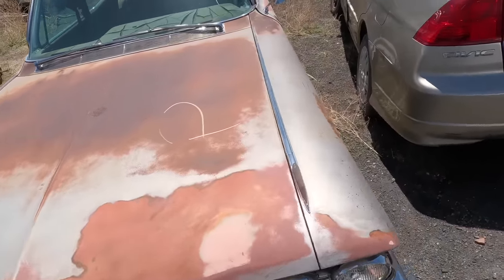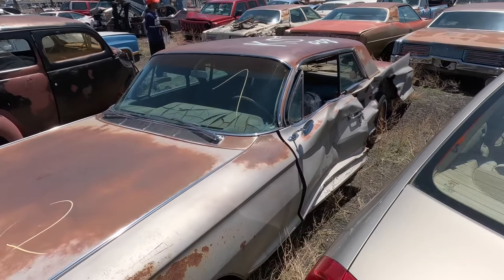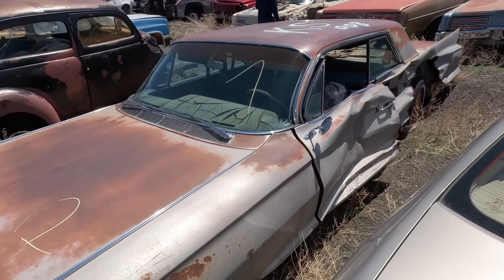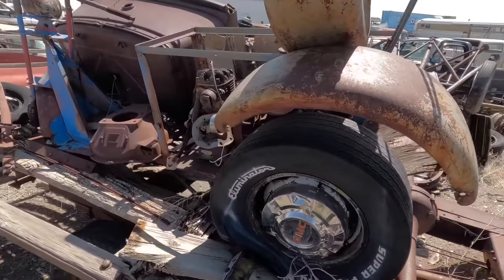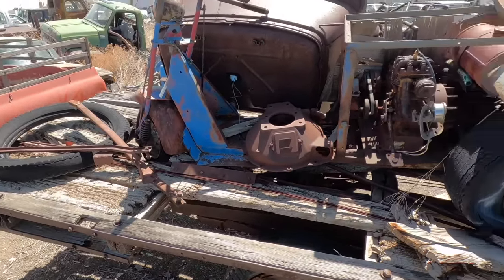Smells good. Oh, it's smoked on the side. This thing. This Caddy's worth some money. This almost looks like an old dragster or something. Or maybe a motorcycle? Oh, what is going on here?